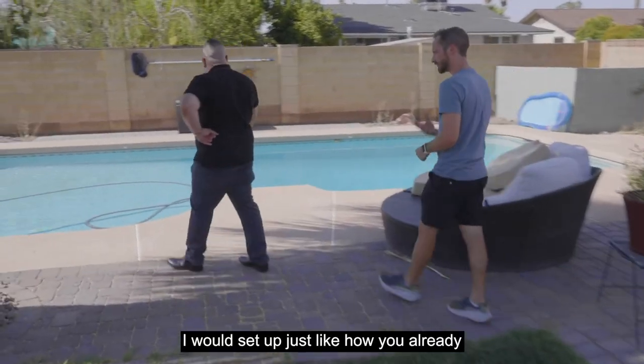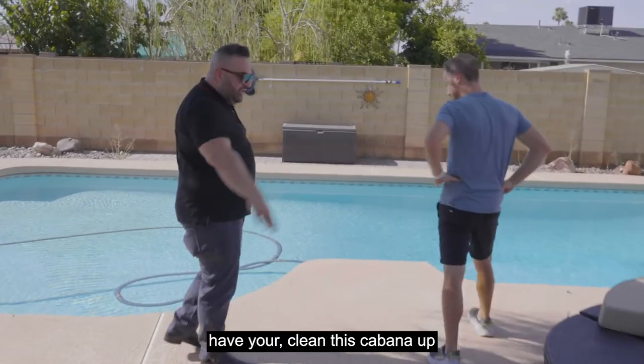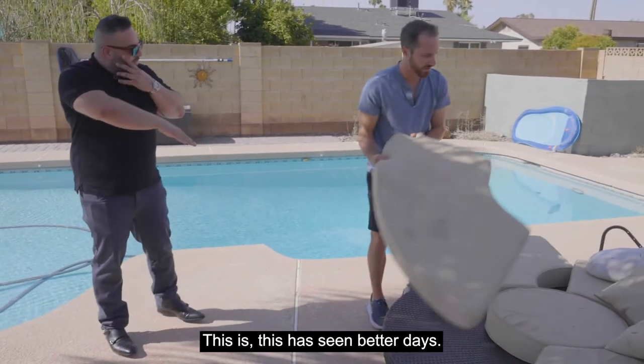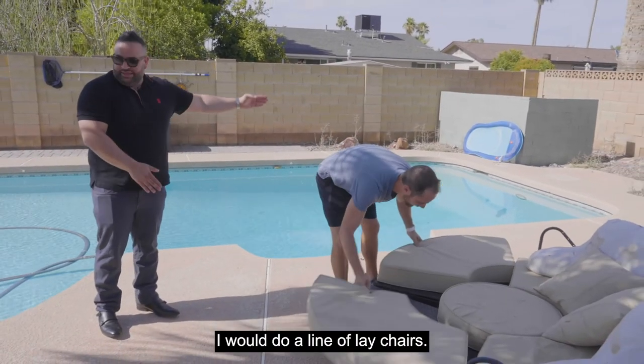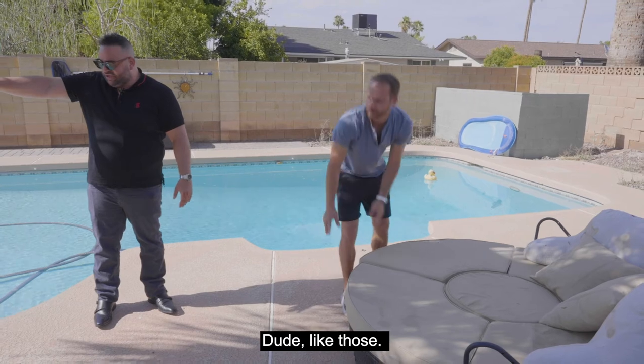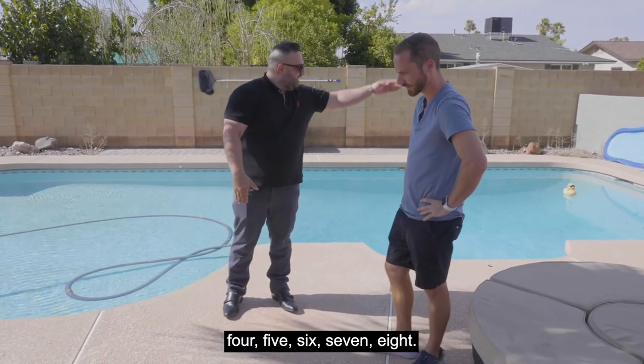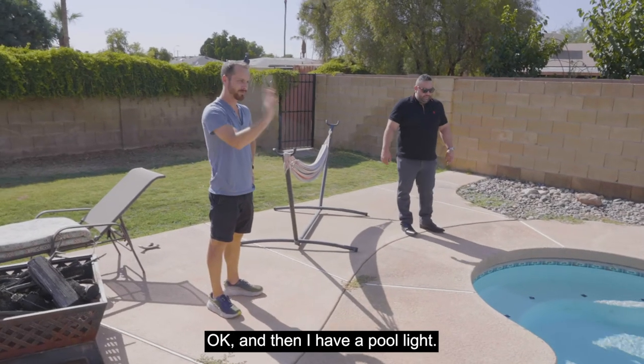I would set it up just like how you already have it here, clean this cabana up, and then do a line of lay chairs. Oh man, this has seen better days. I'm talking like 1, 2, 3, 4, 5, 6, 7, 8. And then I have a pool light.